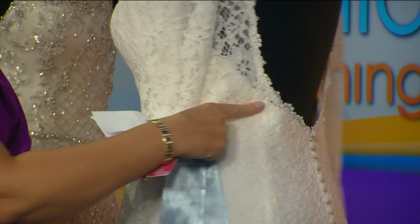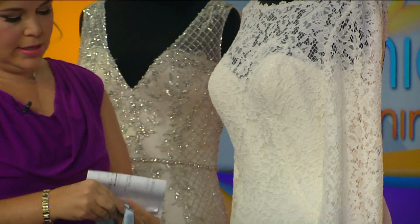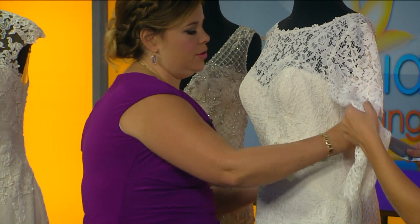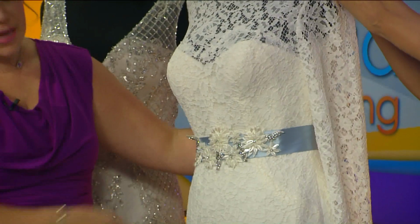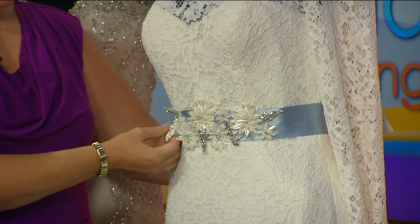And then it's fun to just see how a sash can change the look of a gown. So a gown like this that doesn't have any beading or crystals, you can just really play off of the something blue for weddings by adding a lovely belt. This slate blue is a big new color for fall.